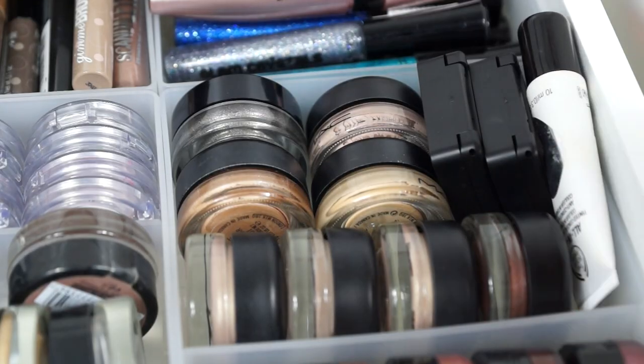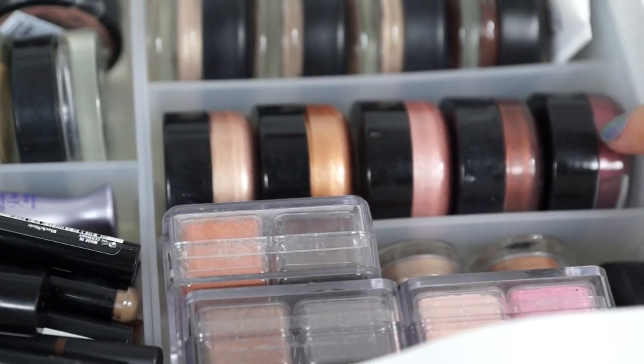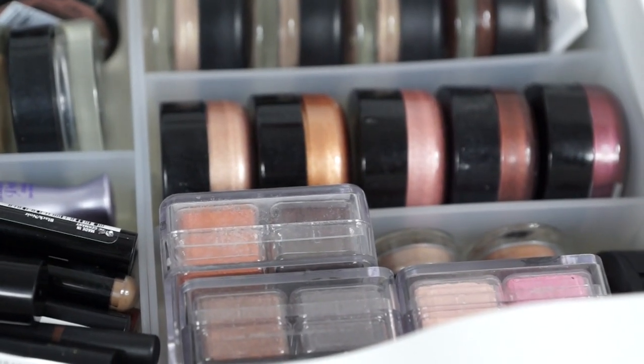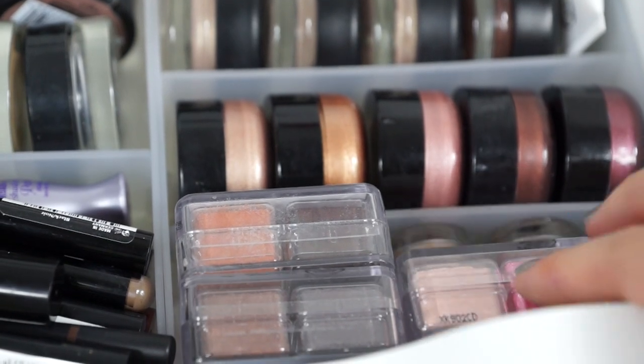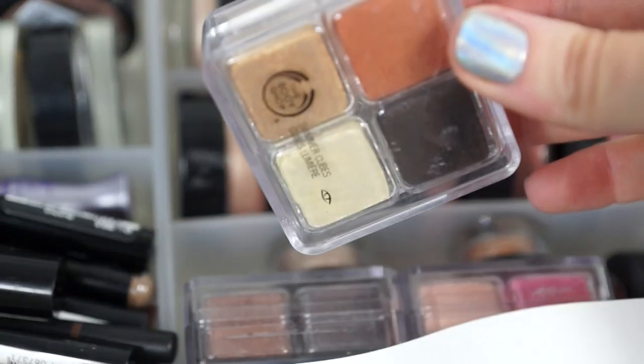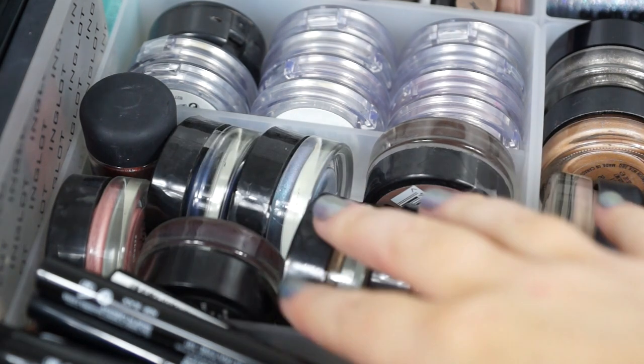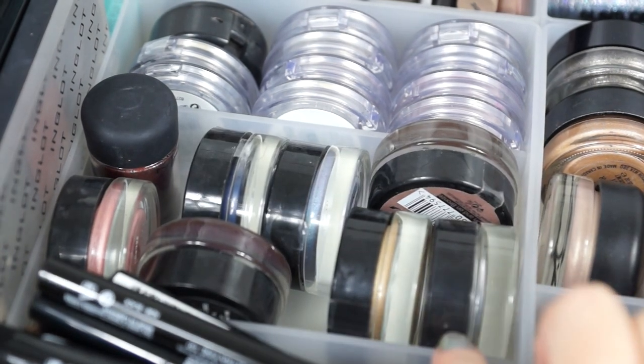I've also got some Kiko eyeshadows. Then here are my Makeup Forever aqua creams. I'm obsessed with all of them. I think they're incredible. And then in the front, I've just got some random bits like these shimmer cubes by The Body Shop.